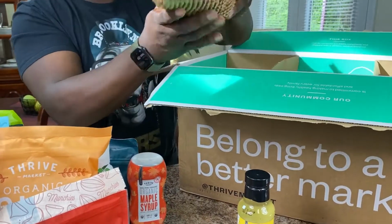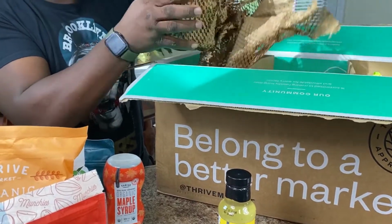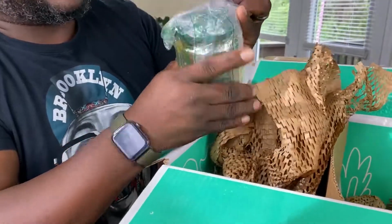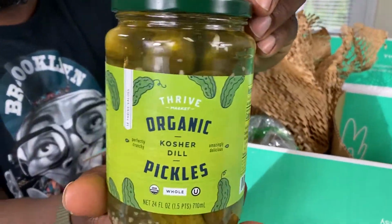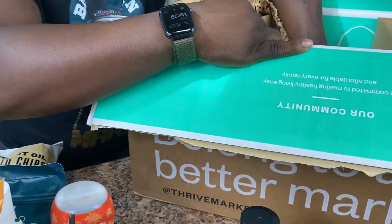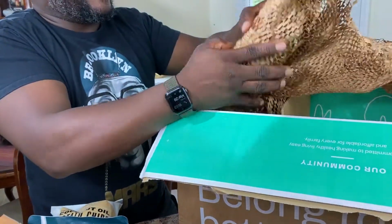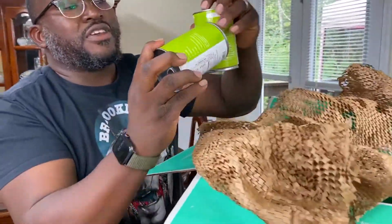And then, wow, these are packaged pretty good. I don't have to worry about nothing breaking. Amazon, take notes. Oh, I got these for the kids because I know how much they like pickles. These are pickles. All right. Whew. These things. And so here we got, I think this is coconut milk. I think it's, yep, coconut milk. So these are the coconut milks.